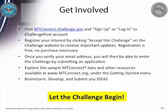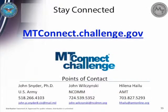John Snyder from the Army is the government's principal investigator on this. Unfortunately, because of government travel restrictions, he could not be here today, but he is my point man on this. John Wilczynski is going to be our point of contact on the NCDMM side. NCDMM is actually running the challenge on behalf of the government. And Helena is also going to be involved with this. So these are the 3 people you need to talk to for the nitty-gritty details on what to do.